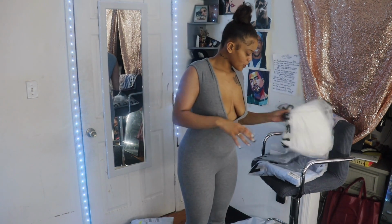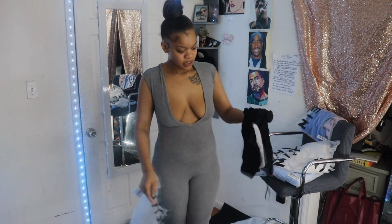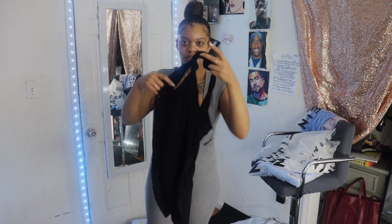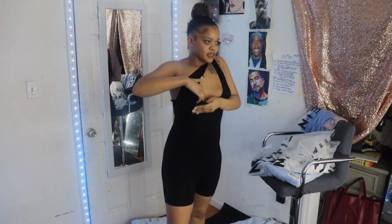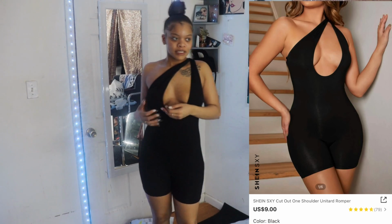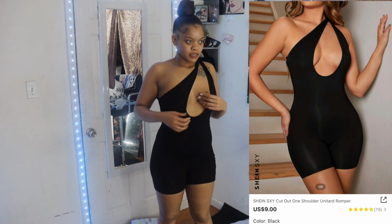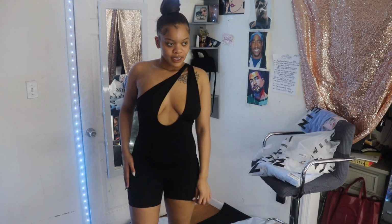All right, next. What do we have here? So next we have a bodysuit that I got just for when it gets warm out. I don't know if I'm gonna wear this. Oh yeah. So more boob tape is needed, but this is the look. Okay, another bodysuit. It's cute, it's different. I think I would wear this in the summertime.